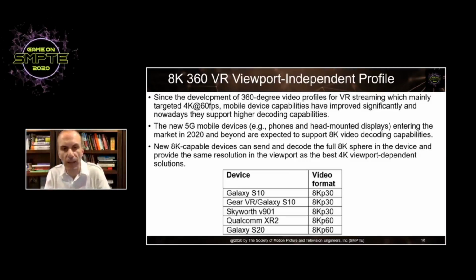But earlier this year, VRIF also wanted to propose and develop an alternative approach, which relies on the viewport independent paradigm. We wanted the simplicity of the viewport independent solution, which would alleviate the need to do the tile-based delivery, alleviate the need to update the encoders, and also to update the DASH clients.